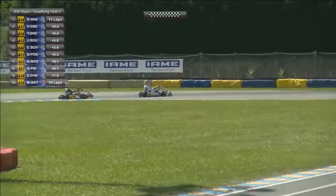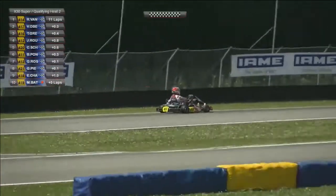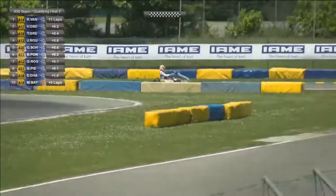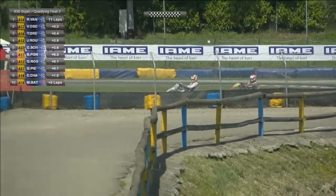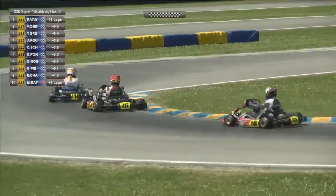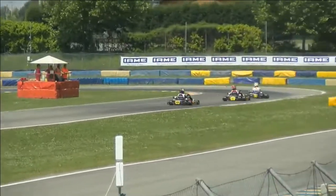Very good drive from Jeffrey Rouchet, who had an excellent start to the race. So he comes home in fourth position and not too far away from the pace of the race leaders. Constantine Scholl, a battling performance to get back up to fifth place. Bruno Ponte rounds out the top six at the end of the second X30 Super Heats. That's their second qualifying heat. There's one more to come. The results of all of those heats will be combined to give us the grid for the pre-final tomorrow.